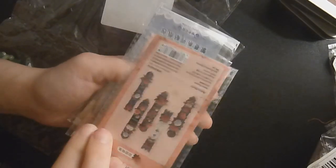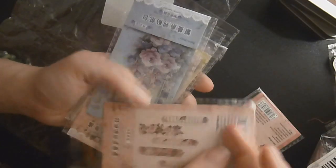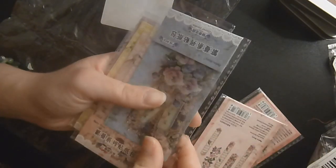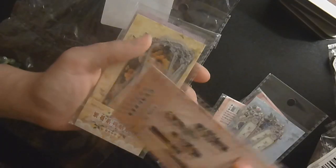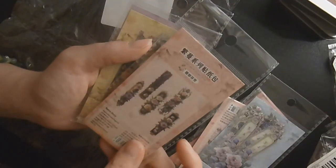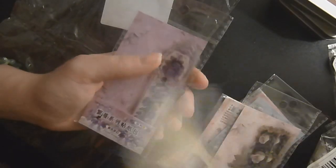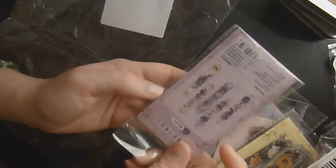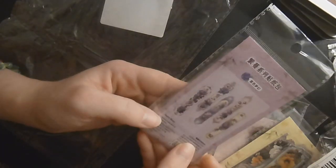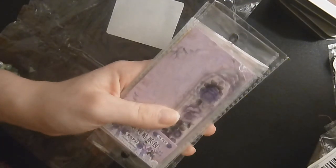These are some more page edge stickers. These ones are quite Christmassy. I've got some really cute pink ones with musical notes. These are dustier colored, dusty pink, dusty blue. This is very gothic, like roses, darkness, some yellow. They're very cool. And then we've got some purple ones. So something different, just to add an extra touch to a page.